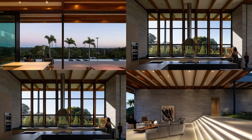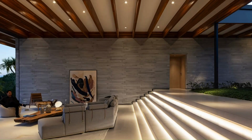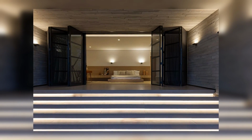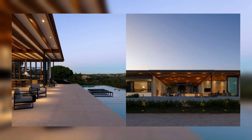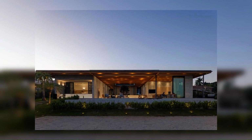One of the project's main intentions was that residents and guests could fully enjoy the sky view of the city of Indaiatuba, no matter in which room they are in. The orthogonal characteristics of the project led us to design a large flat roof that starts at the intimate level and continues towards the social area.